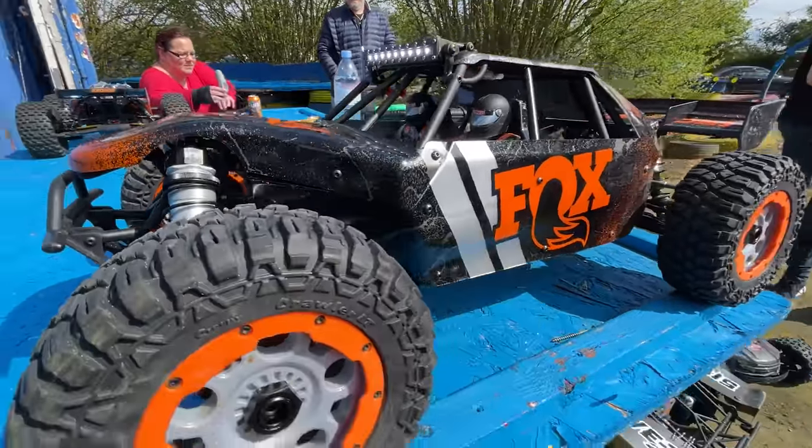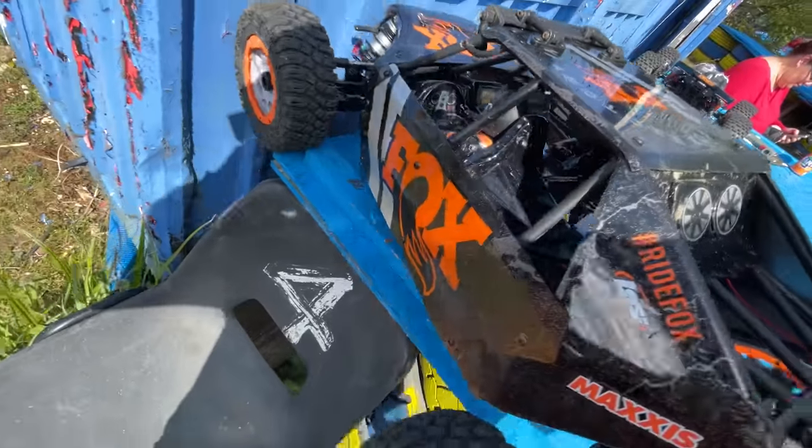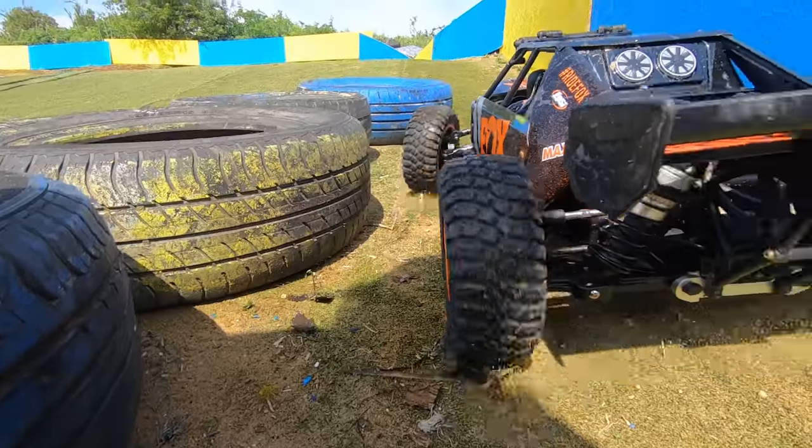Next, we're going to give the DBXL a go. We've got all the X-Maxes, and another X-Max there, and more X-Maxes. Let's see if we can win the race. Race time.